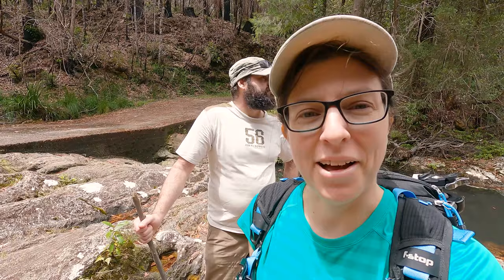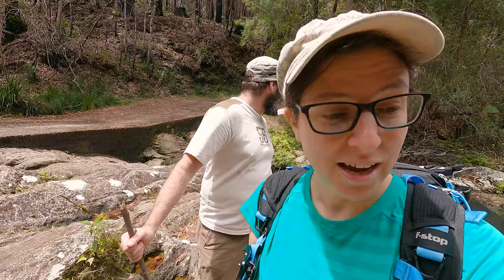So we finally made it to where we were trying to get to. About three quarters of an hour, probably longer than it really should have taken. But it's a nice little area. We're going to have lunch first and then show you around, and I'll have a look and see about photos.